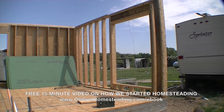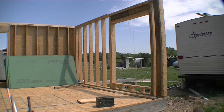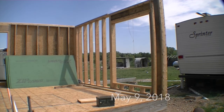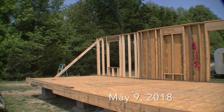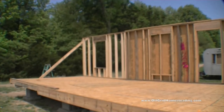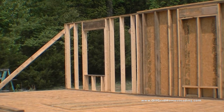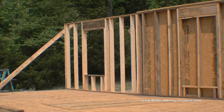Okay, so let me show you. Today is, let me get my phone out here. Today is May 9th. We were able to get the northwest part of the wall up. That's going to be the new window that we have just kind of selected.